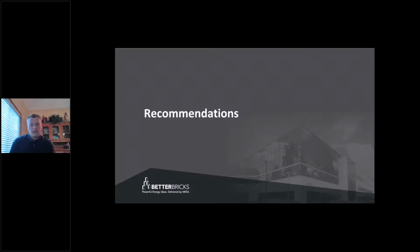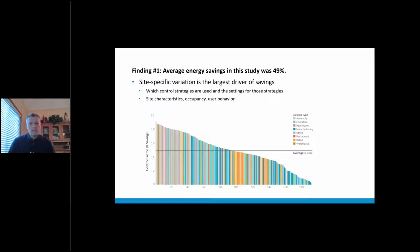So the first recommendation that we have is obviously the energy savings. We've shown this slide a lot of times, but the knowledge is that this 49% is an average, but it's very site specific how the energy savings are going to appear. It all depends on the control strategies you put into place. Like Bhagwat said, with Highend Trim, if you are very aggressive, you're probably going to see bigger savings than the 49%.